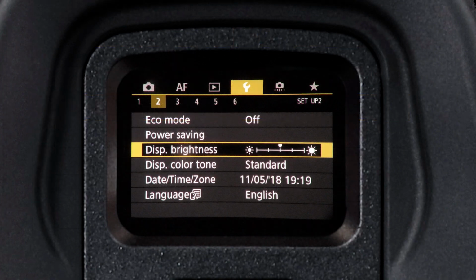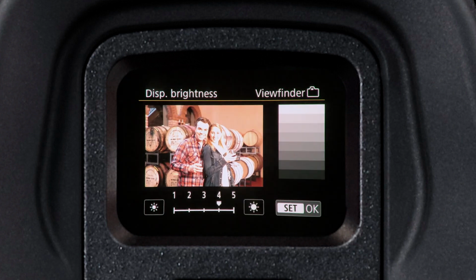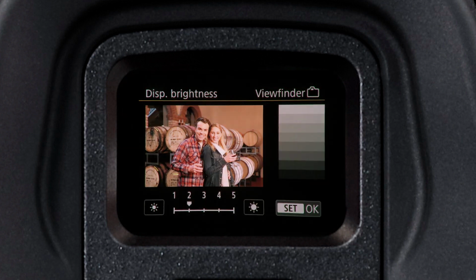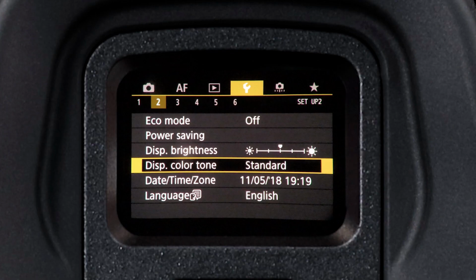Fully articulating 3.2-inch LCD touchscreen. It improves composition flexibility, making it easier to shoot at low angles, high angles, or in selfie mode. Increased brightness helps in bright outdoor conditions, ensuring clear visibility even under direct sunlight.